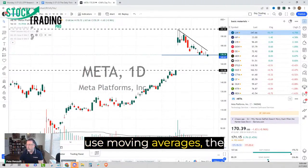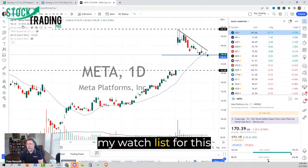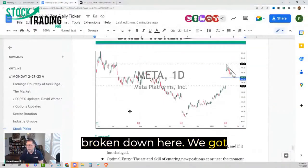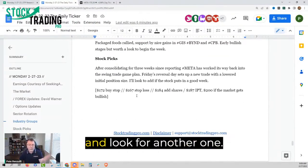If you use moving averages, the 20-period moving average kind of finally caught up to this big move. And now it's on my radar and in my watch list for this week. So to be clear, the whole trade is broken down here. We got the entry, the stop loss, the add shares. If this thing rallies, takes off, gets me into the trade and pulls back and gets stopped out, take it like a pro, move to the next trade, pay the expense, and look for another one.